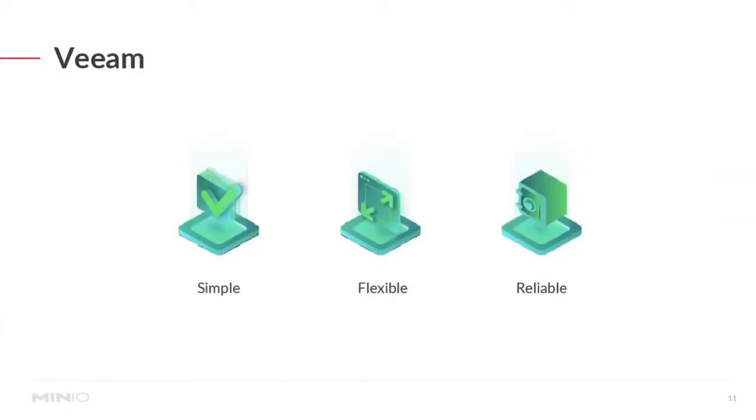So within Veeam, we have what we call our three principal tenets. Veeam wants to be simple. We want to make it easy for you to certainly back up your data, but more importantly, we want to make it easy for you to restore the data. Flexibility. As your data grows, as your environment changes, we want to be able to accommodate everything. On-prem, off-prem, hybrid cloud, whatever you have, we'll be able to meet those demands. And reliable.